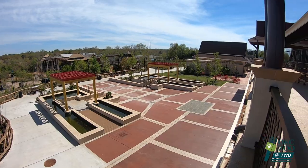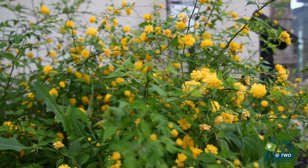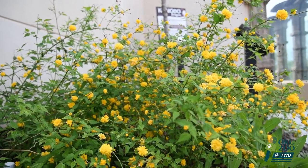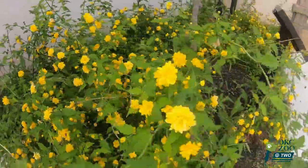So we're ending our tour today with some of the best views of the zoo at Sanctuary Asia. This is the Japanese rose. It is a native of the Asia areas. It gets about 3 to 9 feet tall, so after it blooms, you can cut it back so that it has a more bushy appearance to it.